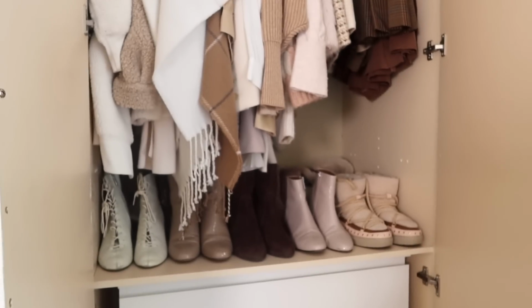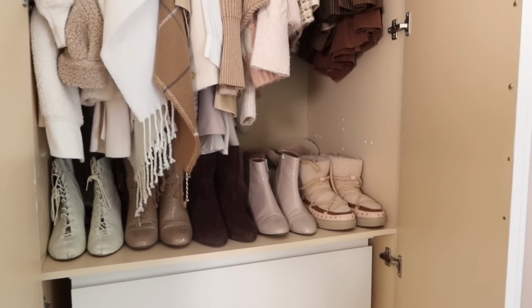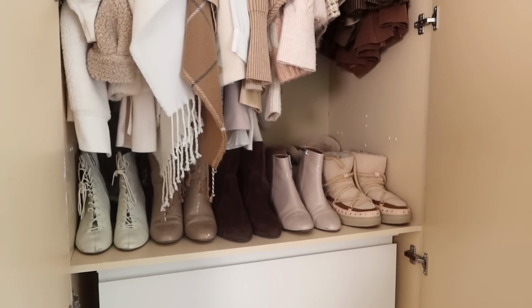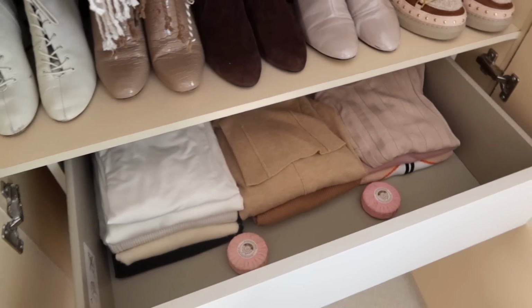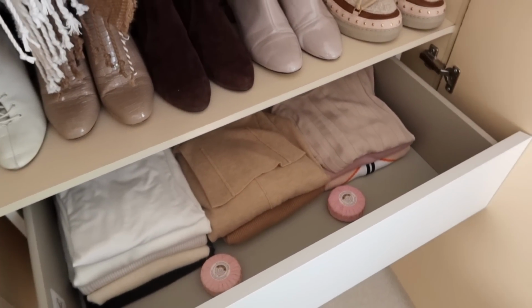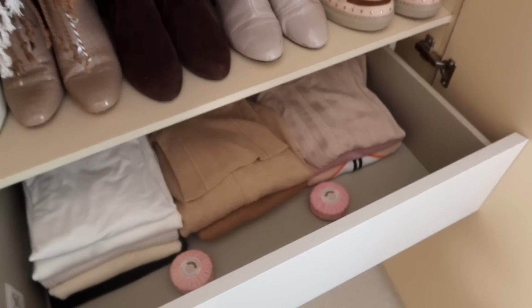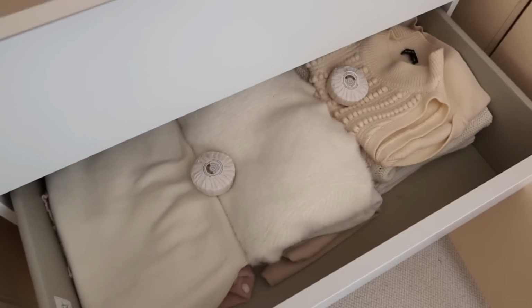So I personally think it's absolutely fine, but I will be taking these shoes out and replacing them with some spring summer sandals that I'm just not going to be wearing until next year. As for the drawers, I have my autumn winter tops in this drawer, and my spring summer tops in a drawer in the wardrobe in the dressing room, so I'll be switching those out. But I do also have a lot of folded knitwear, so this is my more delicate knitwear that I don't want to hang.